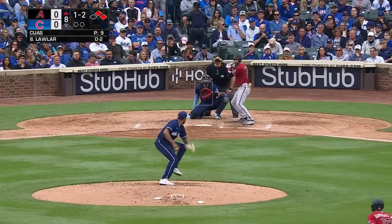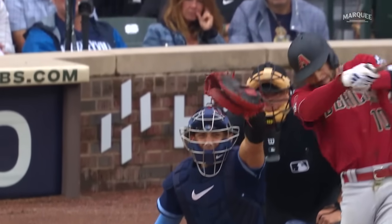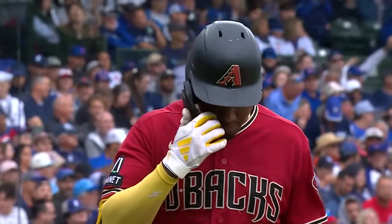A 1-2 on the way. Swing and a miss, struck him out. That's a big out. Geraldo Perdomo will be the batter, and we'll get another pitching change for the Cubs. Swing and a miss, he got him. Did the job that time.